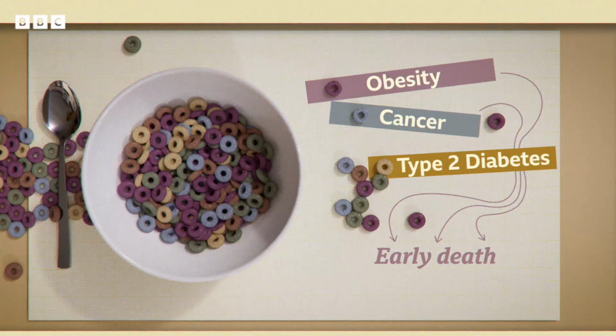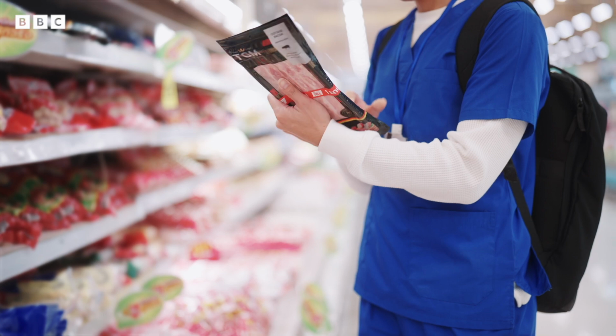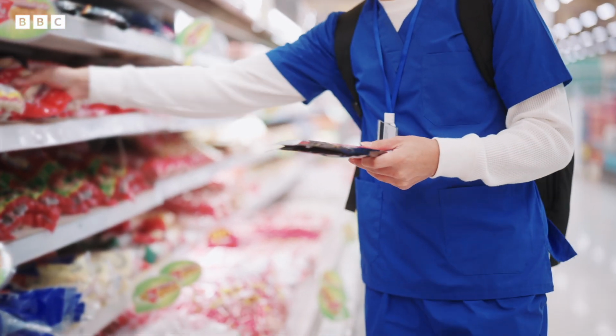Think about it, why does a brioche burger bun last for months, but a piece of fresh bread goes moldy in days? The clue is in the ingredients. But what classifies as ultra-processed? Ultra-processed food tends to contain ingredients you wouldn't store at home. A homemade sponge cake contains only a handful of ingredients compared to a shop-bought one, which contains dozens more.